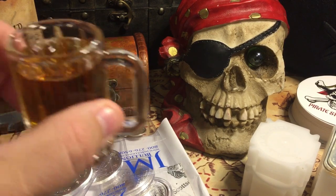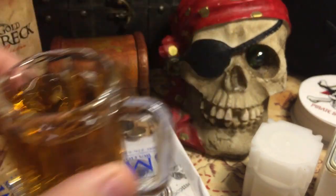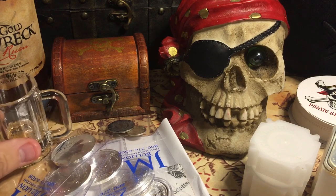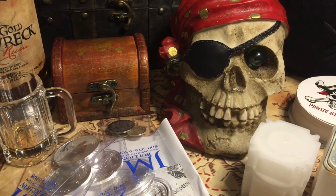We got a shot of rum. Cheers to you guys. Breakfast rum. Nice.